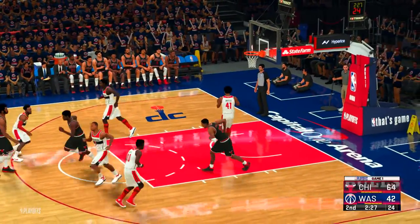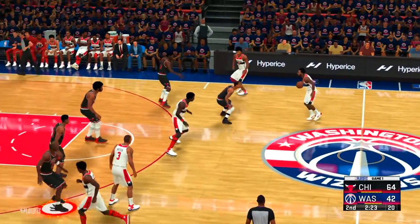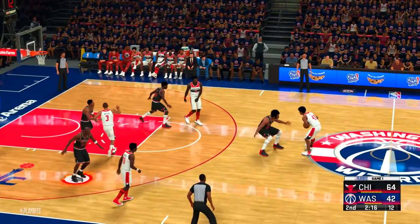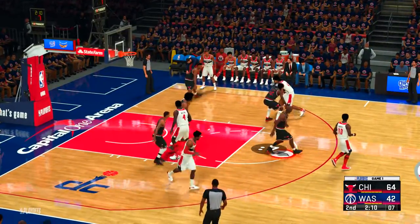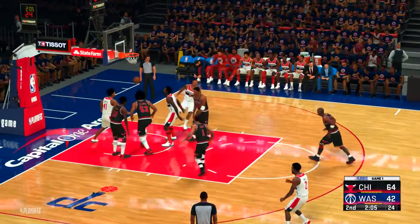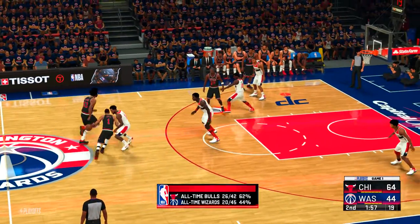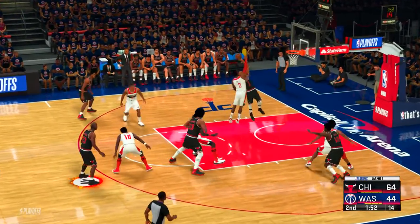Hits both from the stripe. Now here's Wall. Covered by Love. Pass to Monroe. The reverse. And yep, it's good. He's got 10. That's 10 straight points they've given up in the painted area. And you know, it doesn't matter how good your defense is on the perimeter if you're going to allow easy ones inside like that.